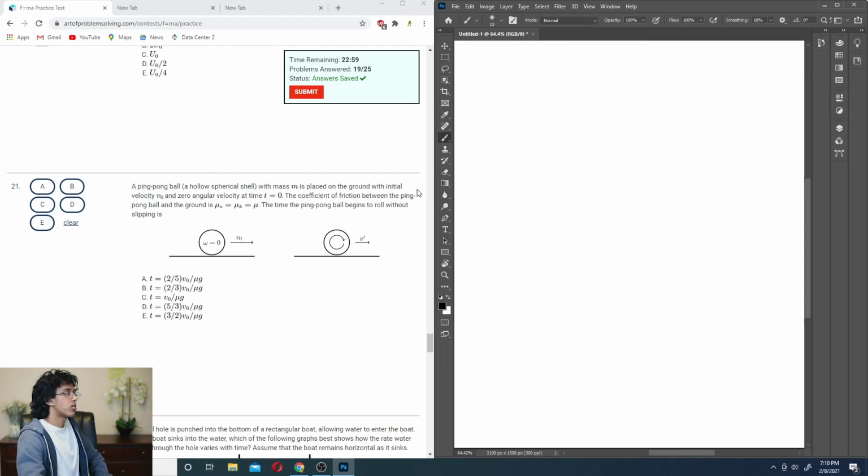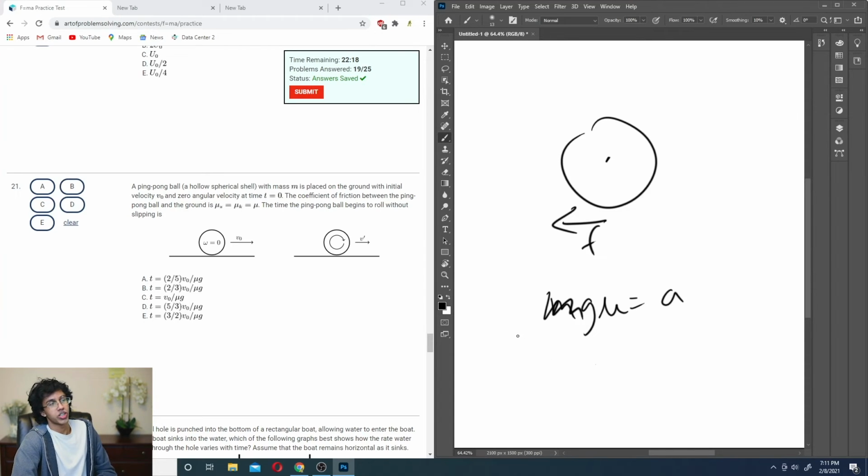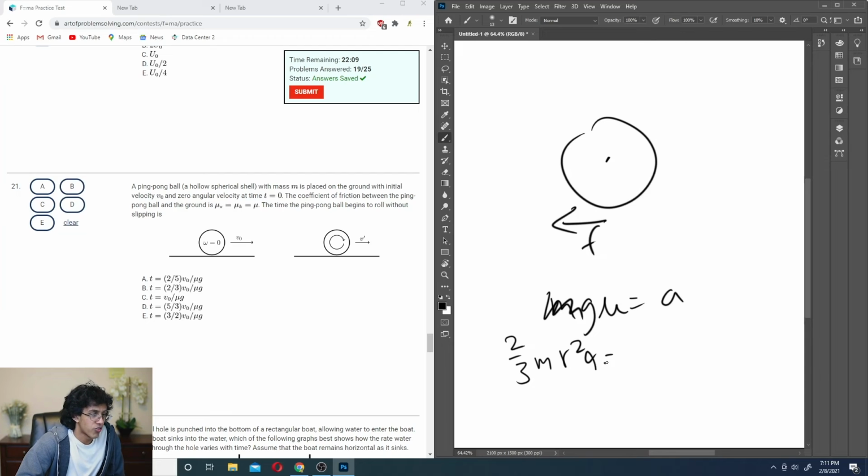Alright. A ping pong ball with a mass m is placed on the ground with initial velocity v0 and 0 angular velocity at time t equals 0, with a coefficient of friction between the ball and the ground. We basically want to find out when it starts rolling without slipping. Friction is literally the only force, so the frictional force is mg mu, which is equal to ma, so a is just g mu. Then what about our angular acceleration? It's a hollow spherical shell, so the moment of inertia should be 2/3 m r squared, and I times alpha should equal f r, because that is the only torque on it.